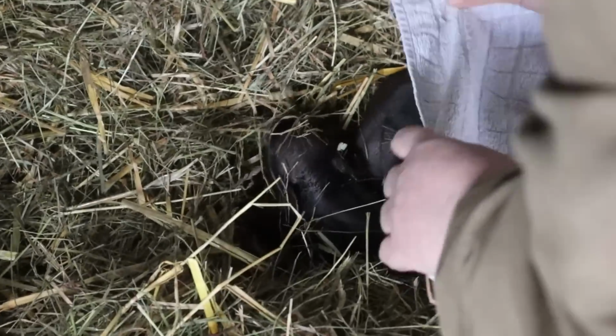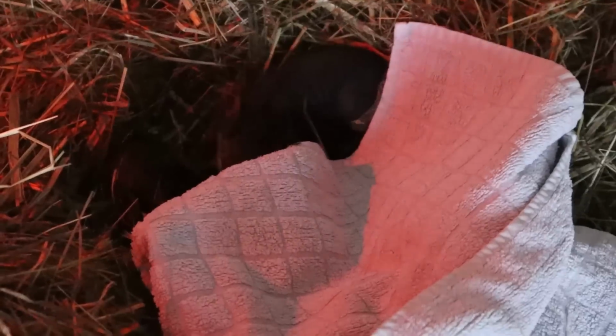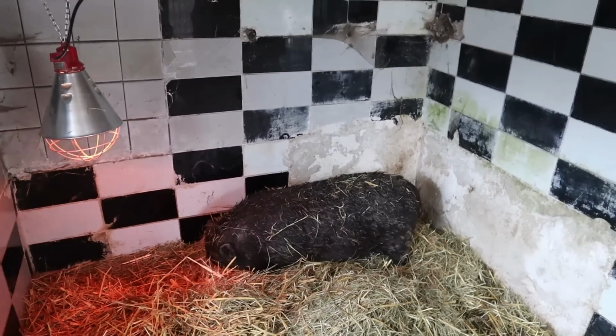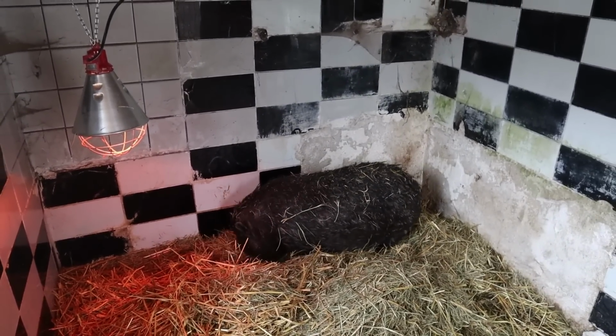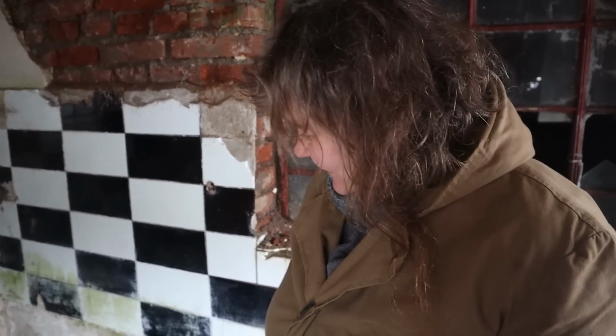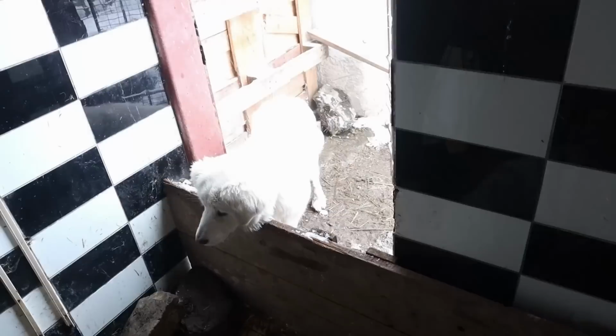They want to come out. Do you see them? I have to put the lamp on. I don't know if they drank from her. She's talking. It's so confusing. Asha's watching.